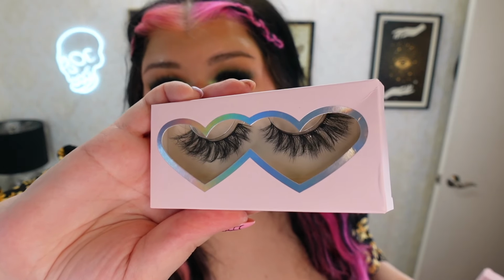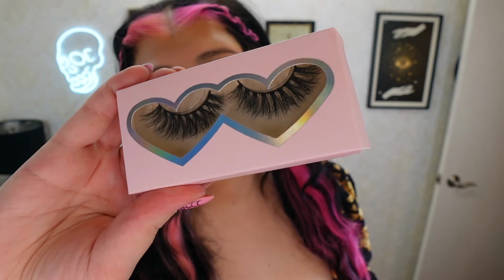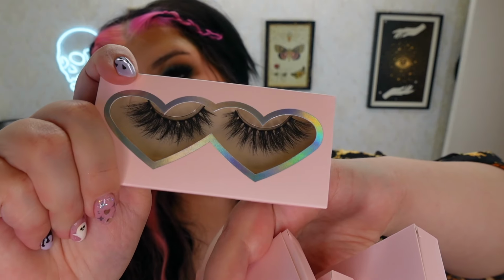Again, very bold look today, but they have more affordable ones on there, less dramatic ones, but I just thought these were stunning. And then let me grab a box of the ones that I was wearing. Yeah, these ones. Okay, these are the ones that I have on right now.